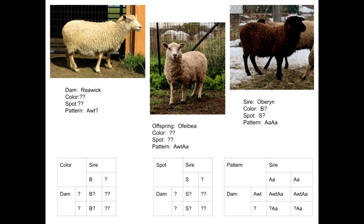You can't really derive much from Rewick by looking at her because she's got that white. But we can get a lot out of Oberon. Because he is solid, his pattern is no pattern, no pattern, because you can't be no pattern unless you are homozygous, meaning both the genes are the same. All right, so if we look at the three Punnett squares I created for Ophavia, the color, she could be black-based. There's a probability of that. And she could be not spotted when we look at her spotting Punnett square. But when we look at the pattern, we can get information from that that's informative. Because her sire is homozygous for no pattern, we now know that Ophavia carries no pattern.